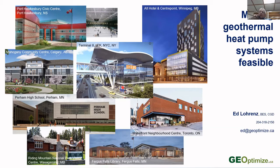There are people that have installed heat exchangers in the ocean. There's a college on Vancouver Island that has about an 80-ton system heating and cooling the residences. So that can be a really good opportunity in the right kind of situation.